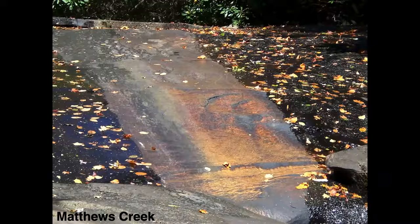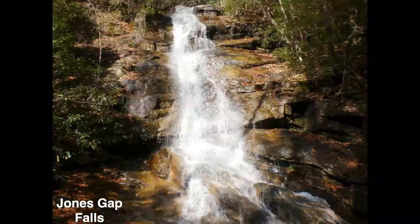This is, I believe, on Matthews Creek in Jones Gap State Park. This is a little spur trail to a 50-foot waterfall. I was surprised it was rated spectacular. Usually the spectacular ones are, you know, closer to 100 foot, 70 to 100 foot.